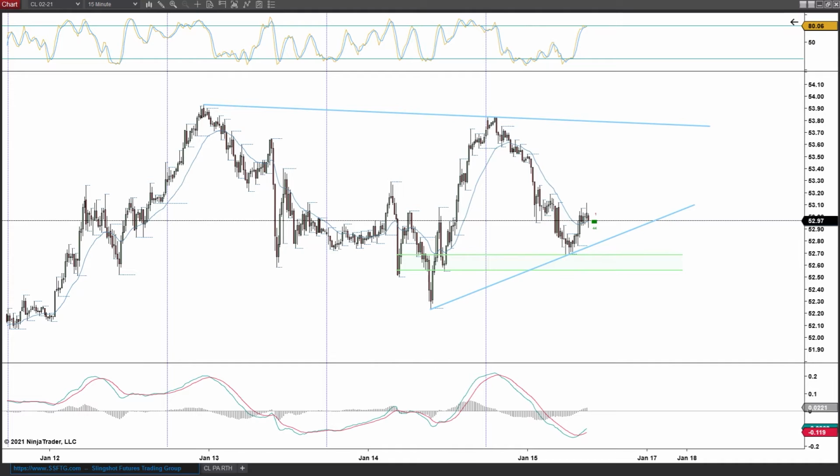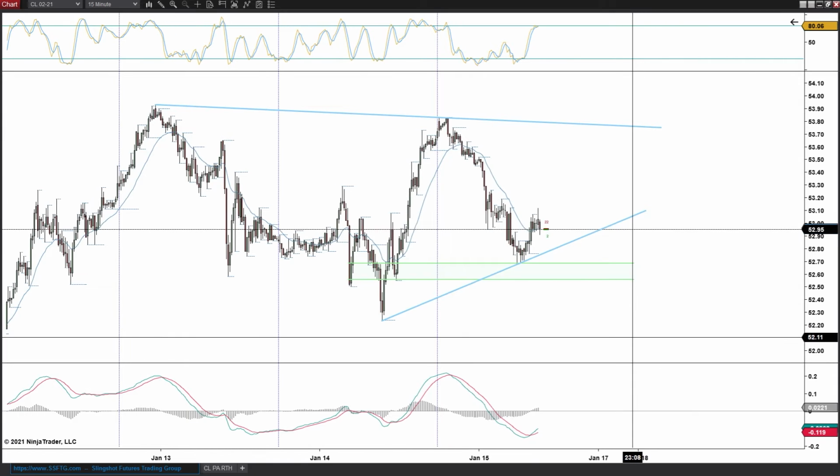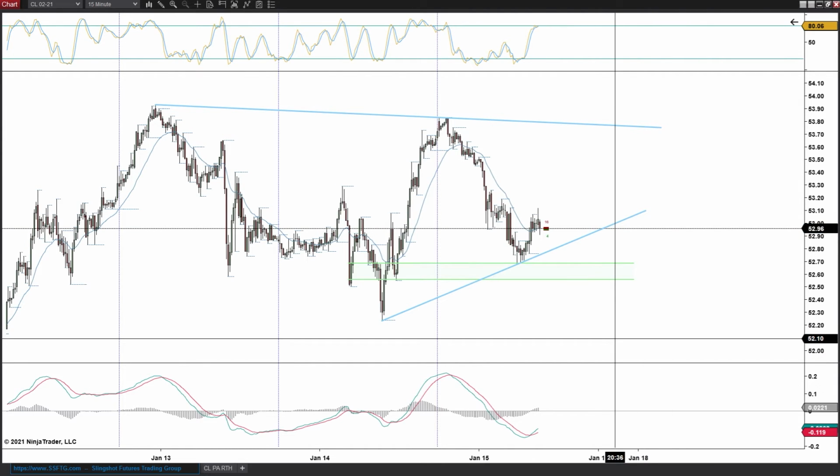And speaking of potential traps and reversals, looking at crude oil, man, this thing is going really, really sideways. Big range floating around the 52s, 53s, and this isn't a big surprise. This is exactly the area where we expect to see a bunch of resistance. This is where the buyers were taking profit on the major, larger time frames.